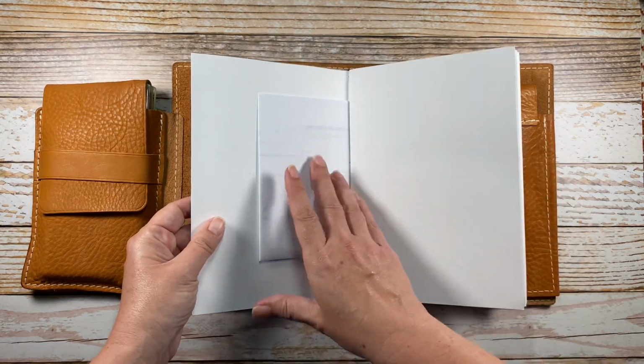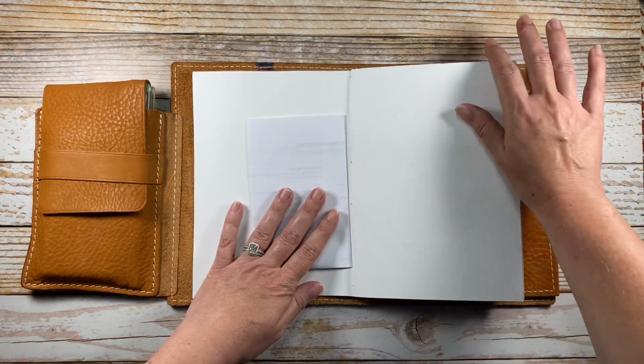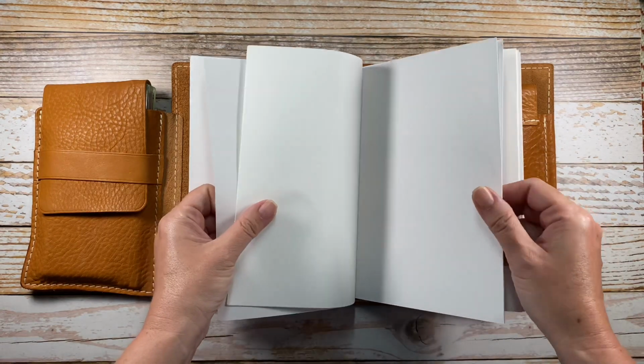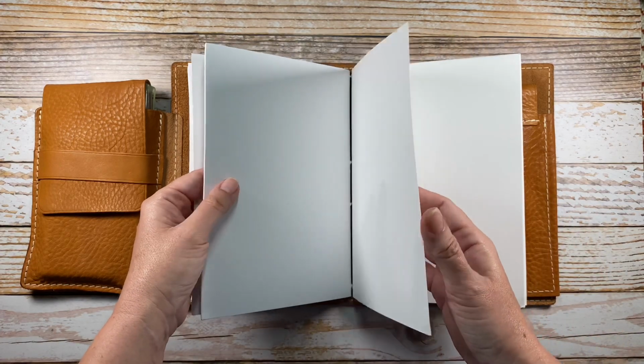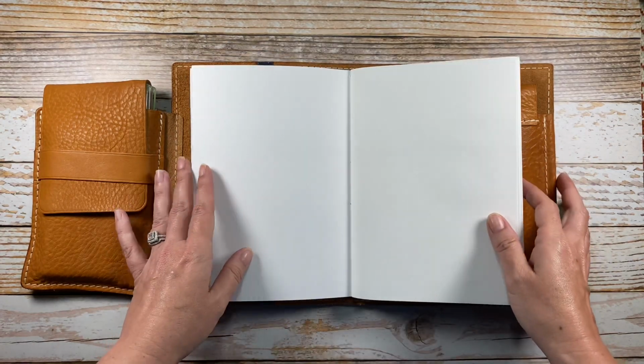So I still have the receipt in here. This has blank pages, and they are different types of paper. I believe some is maybe Strathmore drawing paper, and some is Tomoe River. I'm sure the details are on her website.